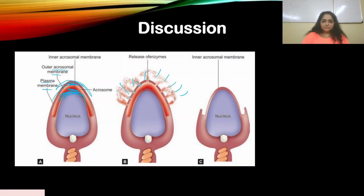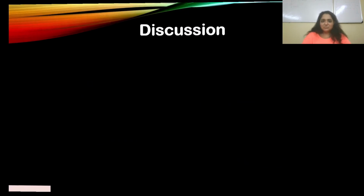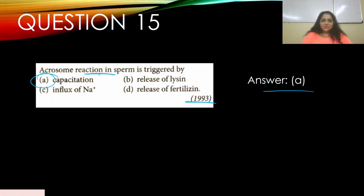Okay, so to answer your question, this is what I wanted to discuss. Remember the first question we spoke about fertilization, right? So basically this is what it is. The acrosome reaction in sperm is triggered by, the appropriate answer in this case is capacitation. Okay, capacitation happens after the sperm has entered the female genital tract. During capacitation there is an influx of calcium ions which then prepare the acrosome to release those enzymes, and when it touches the corona radiata of the oocyte, that's when the reaction begins, to enter into the oocyte cytoplasm.